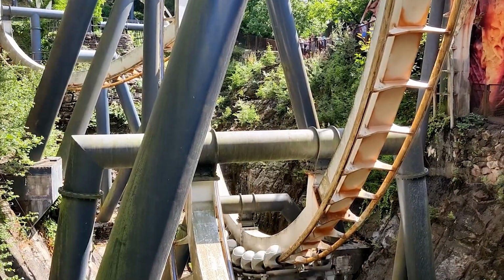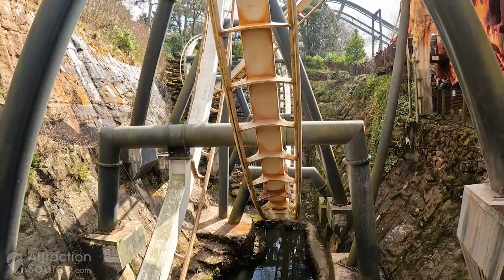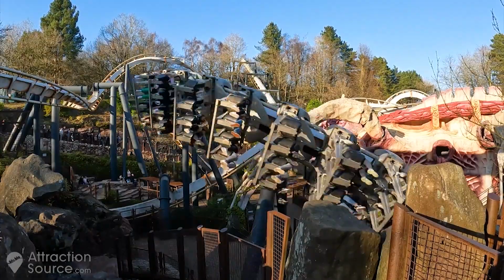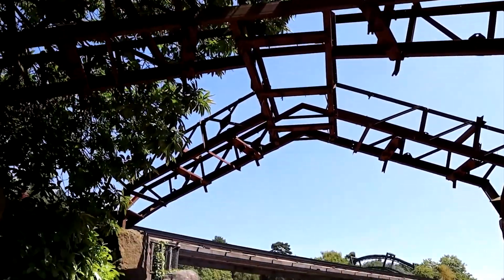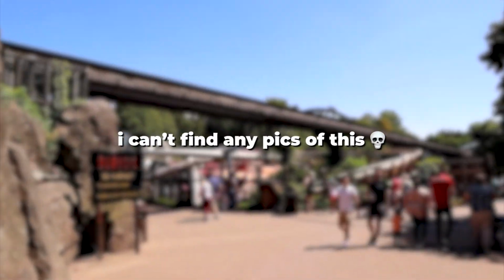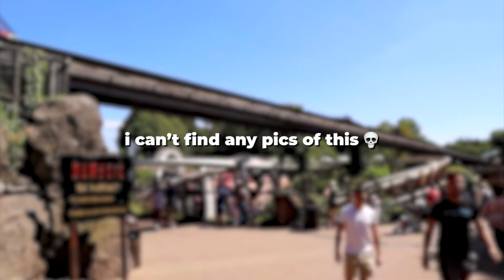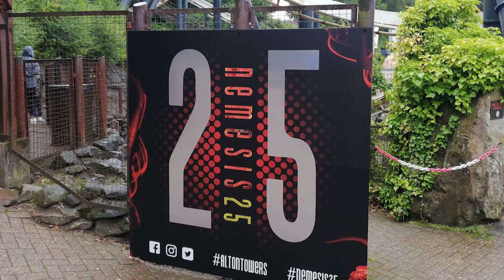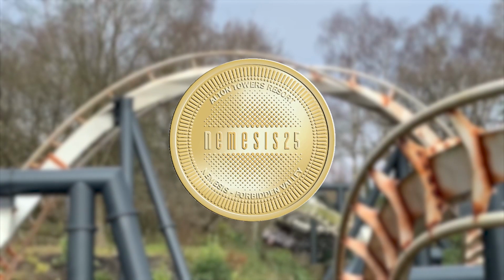Fast forward 20 years to 2014, and this day was a special day, as it was Nemesis's 20th anniversary. It was still as loved as it was the day it opened, and this special occasion was marked with limited edition merchandise to celebrate its 2 decades of operation. The same thing happened in 2019 for its 25th anniversary, with a big celebration and limited time merch. John Wardley was also there for its big day.